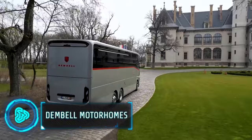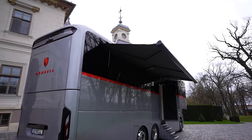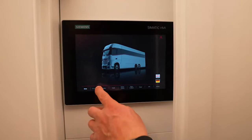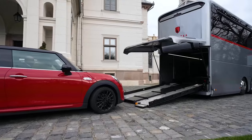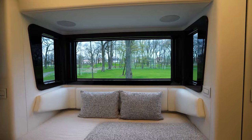Camping options are evolving to offer more flexibility, luxury and creativity. These motorhomes were born from a car racer's desire for a better RV experience. So the company decided to build luxury motorhomes based on a Mercedes-Benz bus. Each RV offers a large underground garage fitting cars up to 4 meters long. The interior has a yacht-like feel, designed by Italian experts.